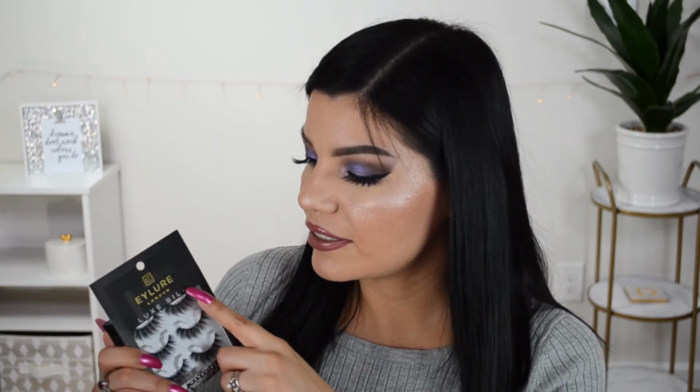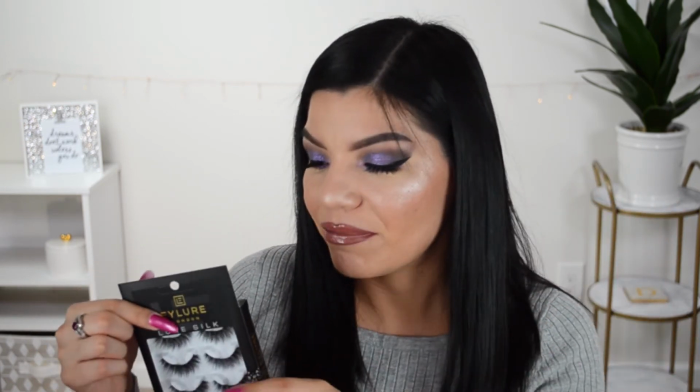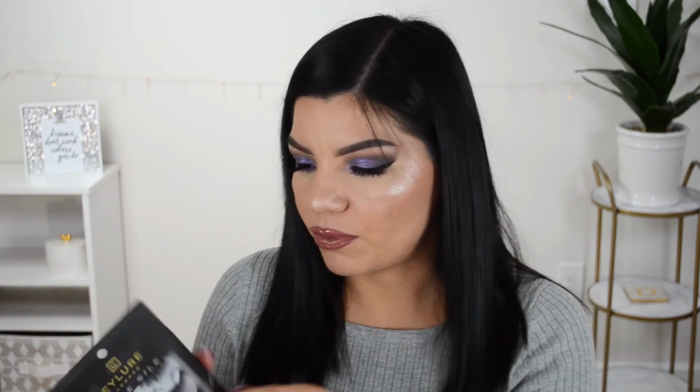And I don't know how to pronounce this brand. I don't know if this is Eyelure or Eyelure. I'm really bad at pronouncing things, but these looked pretty good. I think this is the same brand that has the magnetic lashes. I didn't want to try those yet because I'm slowly making my way into trying new lashes in general, so I didn't want to jump straight into the magnetic ones. But these are just the regular kind that you put on with lash glue. It does have the lash glue included. And that is it, you guys. That is all of the new makeup that I have to show you today.